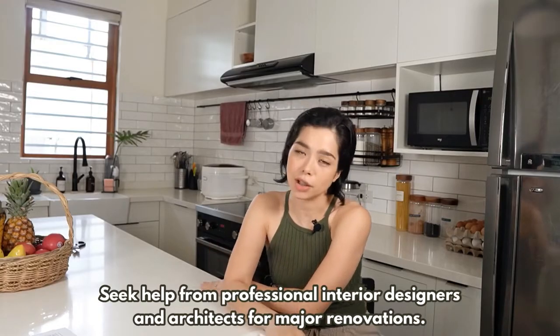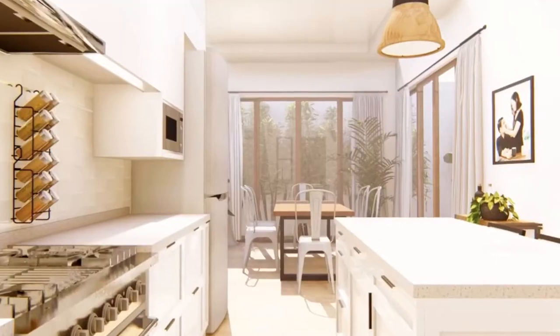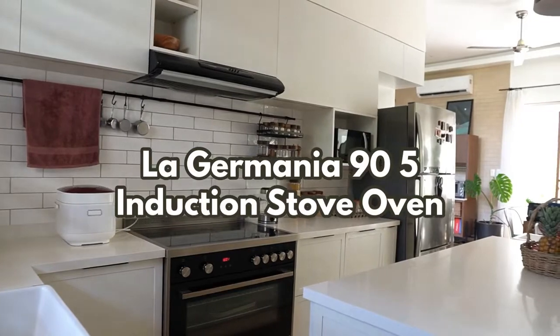I got the help of my friend who is an architect, and she, along with her partners, helped me design my dream kitchen. One of the other things I considered, because nga we do have a modest-sized kitchen, I was thinking parang, baka kailangan maliit lang yung stove. I decided, you know what? I think we should get a really good big stove.